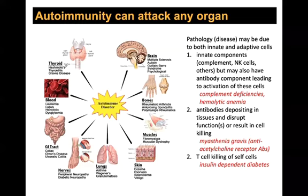And autoimmunity can attack any organ of the body. Here's just a few examples. Can be neurological, right? This is multiple sclerosis. There's Guillain-Barré syndrome. There are a number of immune diseases that actually affect the brain pathology. It can be bones, right? Rheumatoid arthritis, can be muscle, muscular dystrophy is an autoimmune disease, can be skin, lungs, can be your digestive tract, can be even in the blood, or specialized organs like the thyroid. One that's not on here is, you know, your pancreas. If you have type 1 diabetes, that's an autoimmune response.